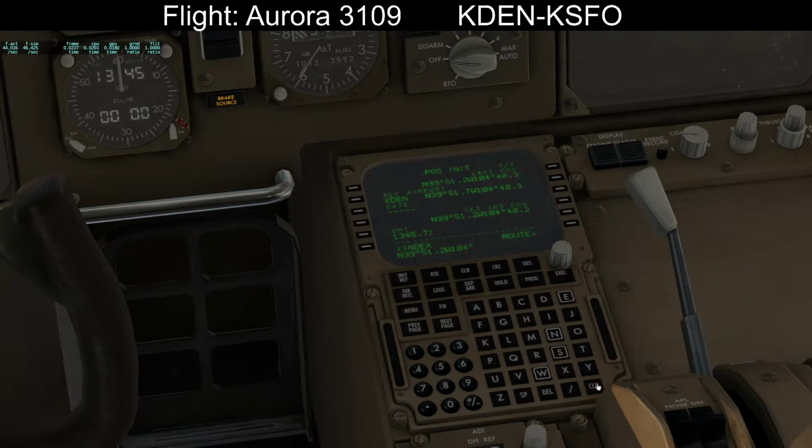Okay, it's not letting me put the point. Never mind, that's just what it'll be using then. It doesn't matter, it's a teeny bit out. But there you go, that's what we've got set in there, so that's going to start aligning now, and we're going to go from Denver to KSFO, San Francisco, and the route is as follows.